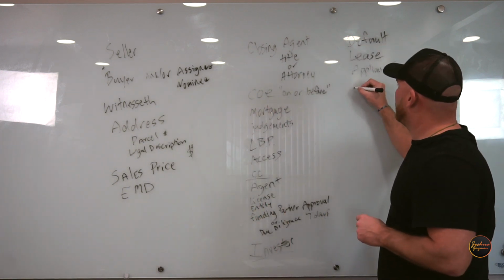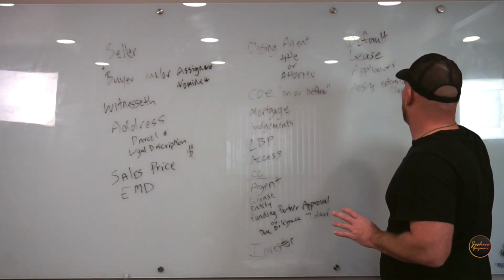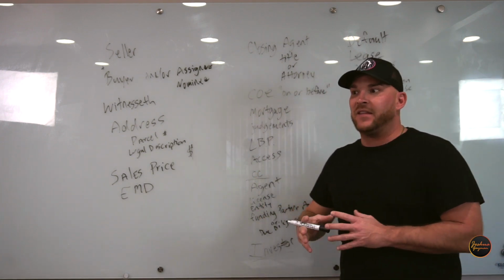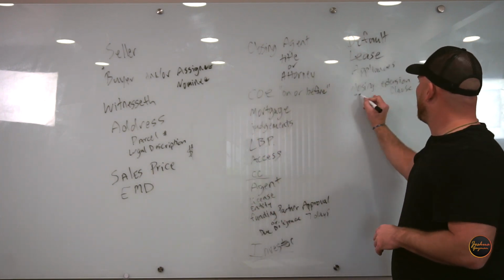I'm going to call this a closing extension clause. This is really important, guys. I added this to my contract years ago because here's what happens. Say you don't close on time, but it's because the seller wasn't ready. And then the seller says they want to back out. And they say, well, the contract was to close by this date. We didn't close by this date. It's void. This clause protects you.